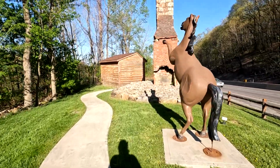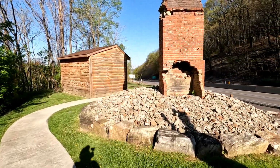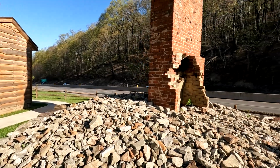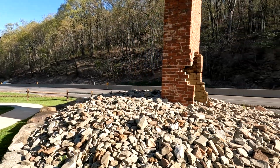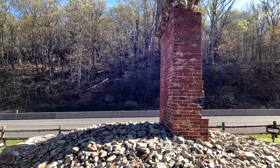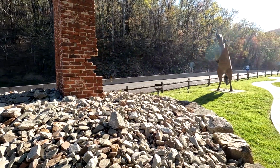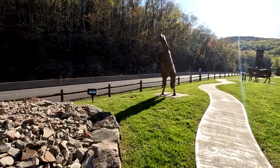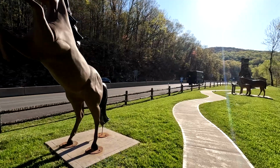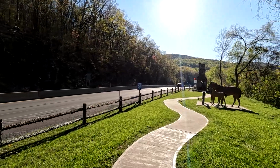Here's the other end of it. I guess if there was ever a storm and you wanted to go somewhere safe, if you went into the firebox of an old chimney fireplace, it'd probably be a pretty safe place. Pretty unique. There's these all along Route 40 here. I'm going to get a couple more of them and just see what's going on here.